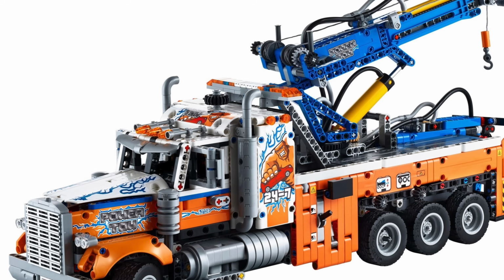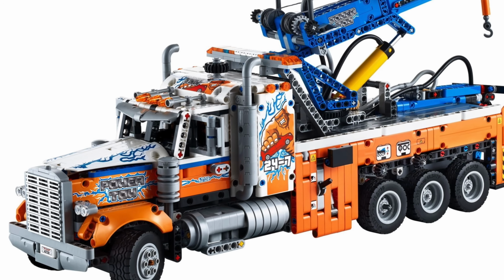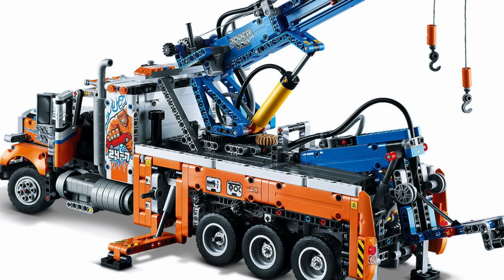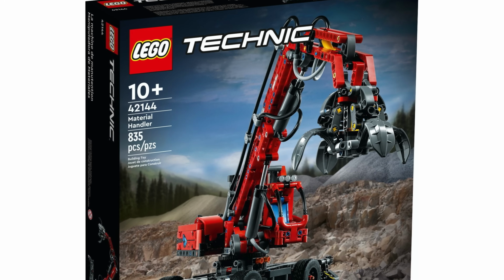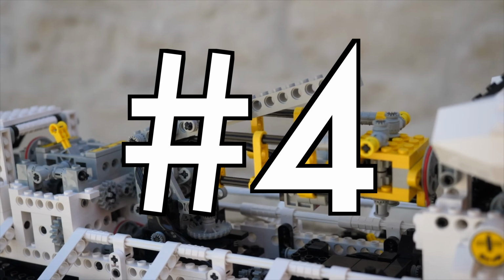The heavy-duty tow truck of last year retailed for the exact same amount before the updated pricing, and it contained 2017 pieces, way more gears, much more advanced functionality, a working engine, exceptional detailing with the panels, and much more. Even with LEGO's price increase, it retails for $160, which is only $10 more than the material handler, while offering much better value for the money.